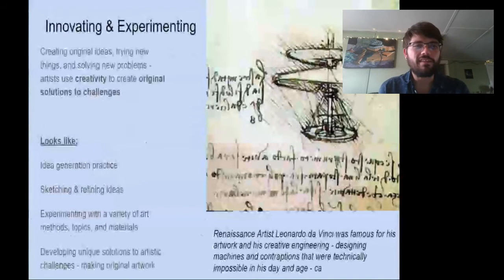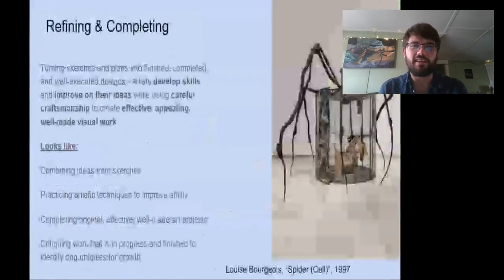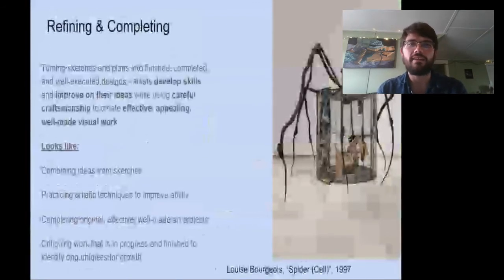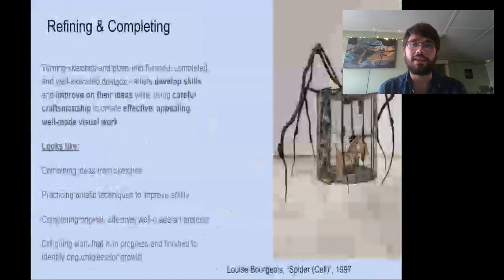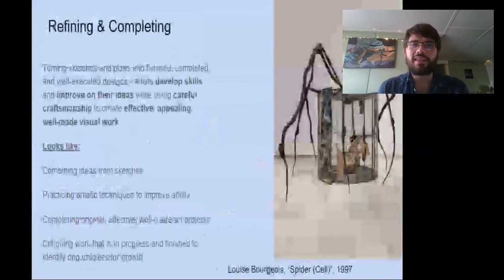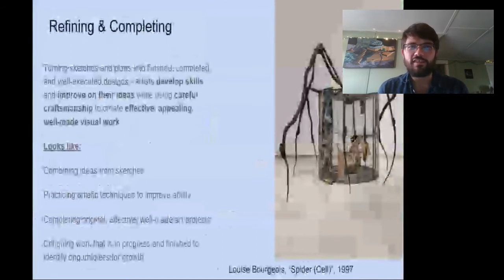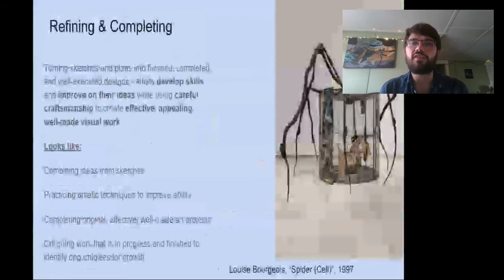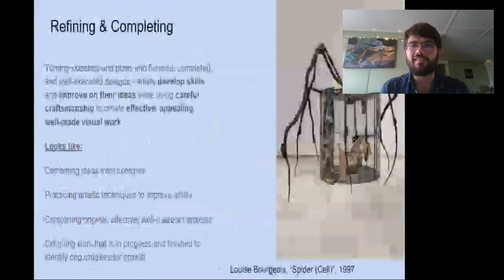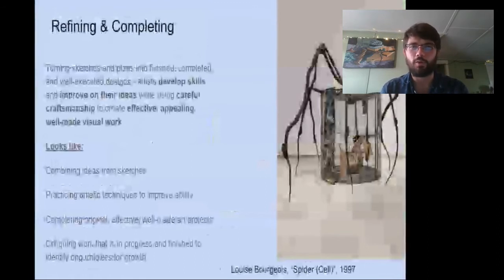Artists take the things that they've innovated and experimented with, and they complete those ideas. They refine them. Refining is improving an idea, and completing is when it's finished. So this involves creating a big collection of ideas and then judging which ideas are better than others, persevering through our process to turn that into a complete, well thought out, crafted artwork.